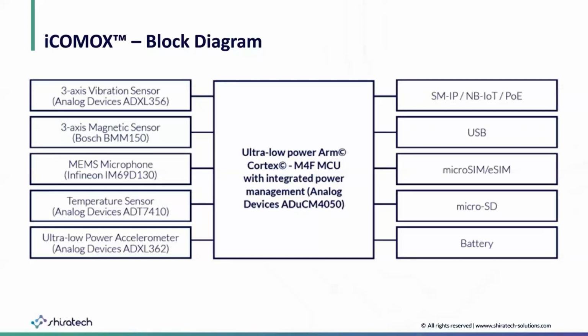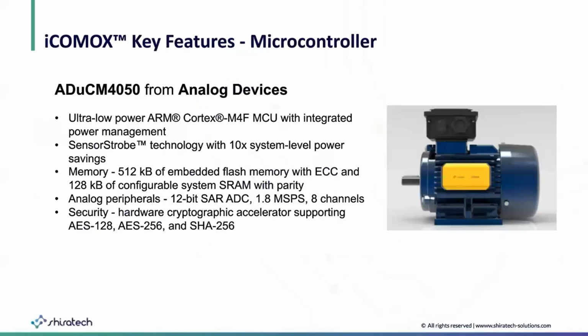The Icomox Microcontroller is CM4050 from Analog Devices. It's an ultra-low power ARM Cortex-M4F. It has 512 kilobytes of internal flash memory used to store the device firmware image and 128 kilobytes of internal SRAM. It has a 12-bit ADC, which is used for sampling the analog accelerometer signal. It uses standard I2C, SPI, and UART interfaces to control and collect data from the sensor and handle the different communication channels.